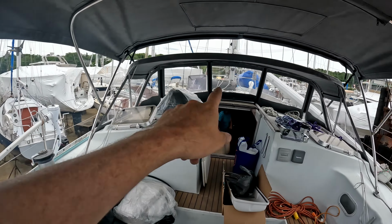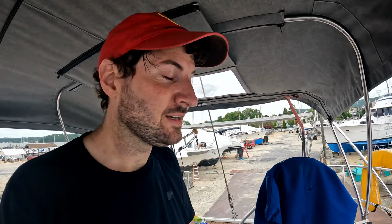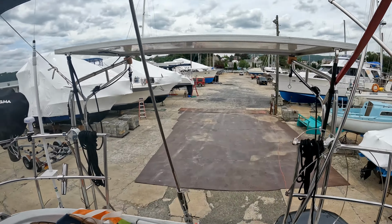You might notice we have the bimini top. The guy came and installed that, as well as the Dodger there. He's supposed to work on the Dodger still, but we're supposed to leave in 2 days, so we'll see if that actually happens.